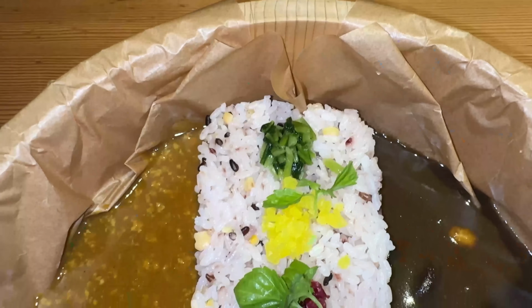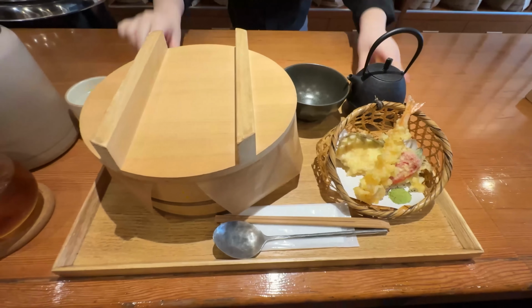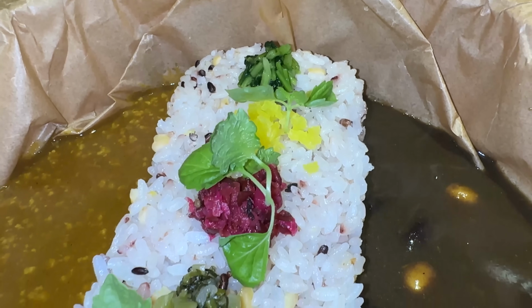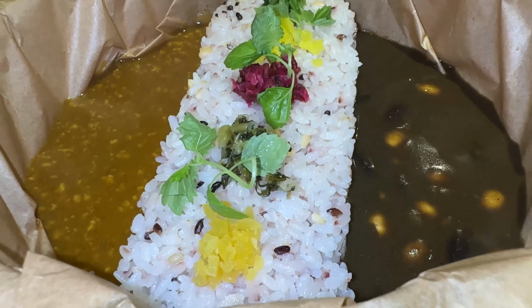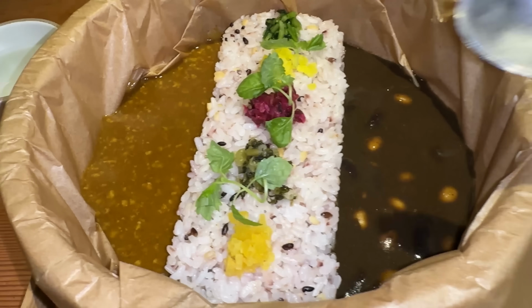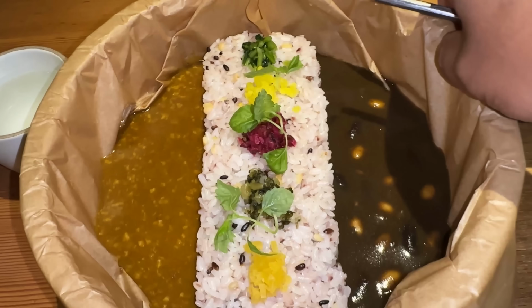And the way they serve curry is very different than any I've seen before. They serve it in these giant wooden rice bowls. This is the most beautiful curry I've seen in Japan. So a bridge of rice in between two different types of curry, and they told me the curry is made with 20 different types of spices and 5 different types of pickles. And it's a spicy curry that they usually sell with tempura.